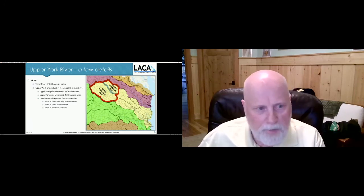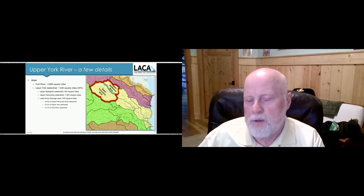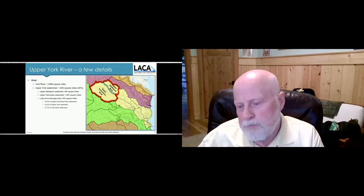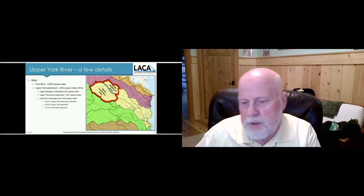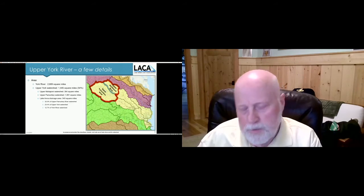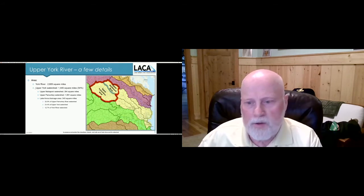So let's talk a little bit about where we fit in. The Upper York River is 2669 square miles, and I got that off the web from a number of sources, so I think it's probably fairly correct. Based on my addition of the HUC zones, it probably doesn't include that area there. I think it just includes the 3 or 4 major HUC zones in the watershed. But when I add up all the square kilometers from the DEQ database and convert that to square miles, we're about 54%. That area in red is 54% of the York River, so it's more than half.